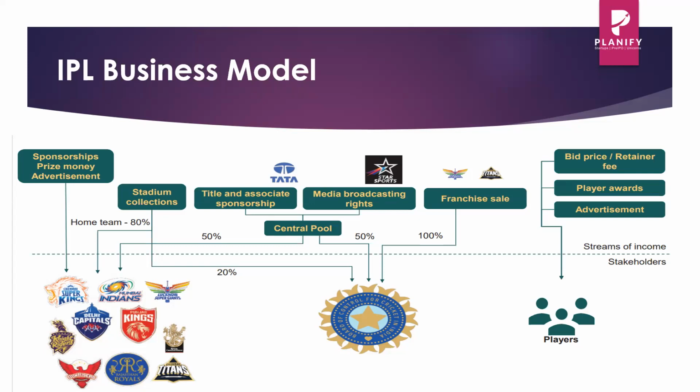Now talking about the second, which is broadcasting rights, and this is the biggest income stream for any IPL team. If I were to summarize media broadcasting rights, there are OTT rights, TV rights, and international broadcasting rights. BCCI sells these rights and creates a pool of money out of that for a period of 5 years. Among that pool, 50% is kept by BCCI and 50% is again distributed among the teams equally. So this is again an income stream.